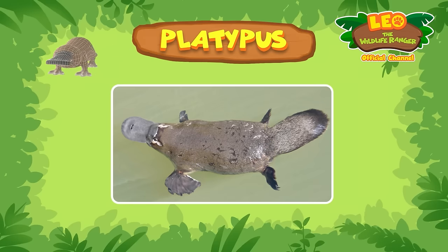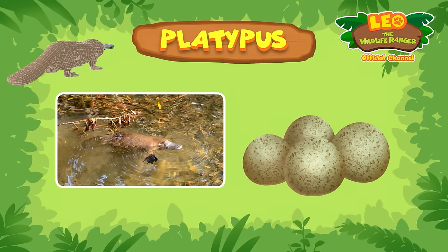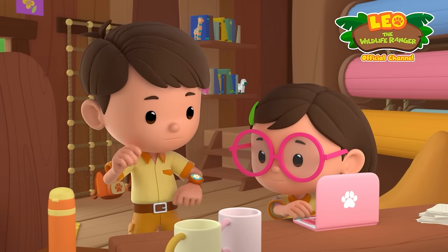Here's another unusual fact about the platypus. While other mammals give birth to their young, platypuses are one of the few mammals who lay eggs instead.